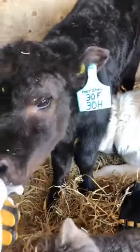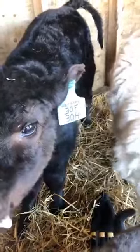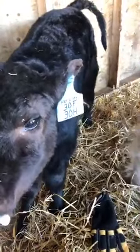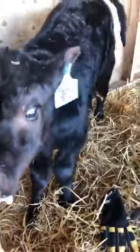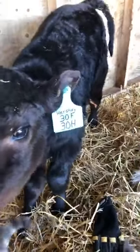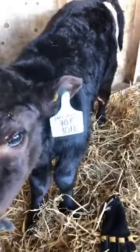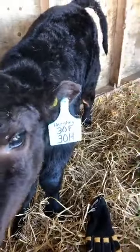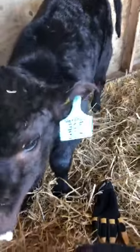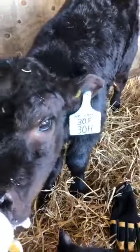So the top number on Hershey's tag, the 30F, that's the number of his mother. So Hershey carries down the number of his mother, but the letter is different because that represents this year. Kind of like a last name in people, it gets carried down, so we're able to trace the heritage of these calves. But then we're also able to know what year this calf was born.